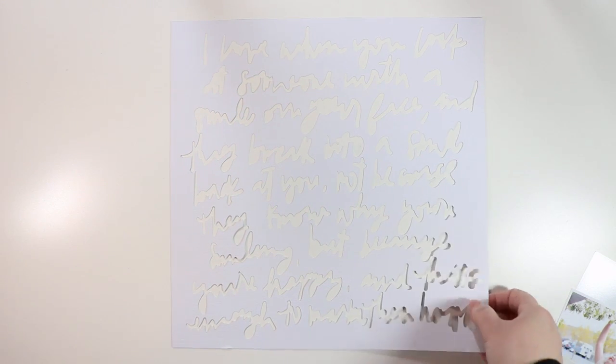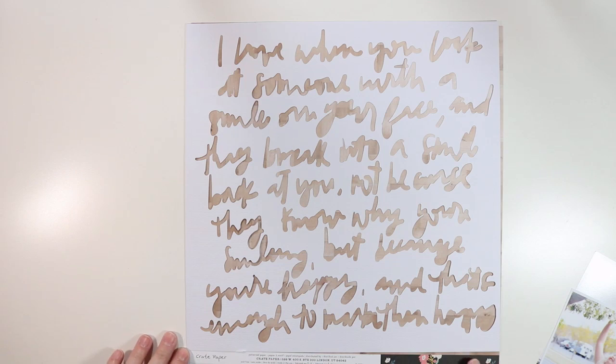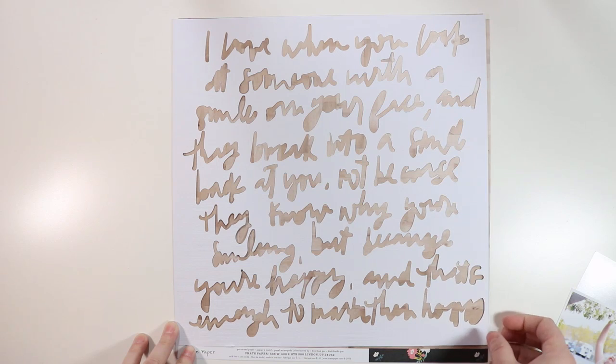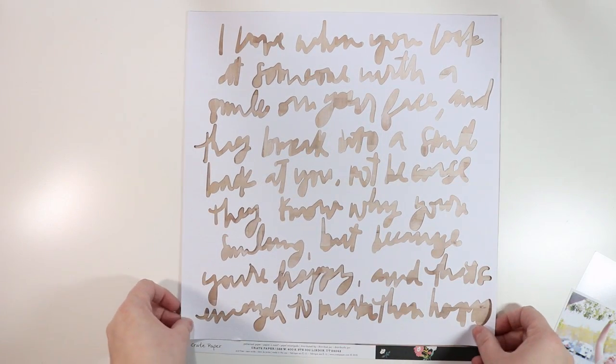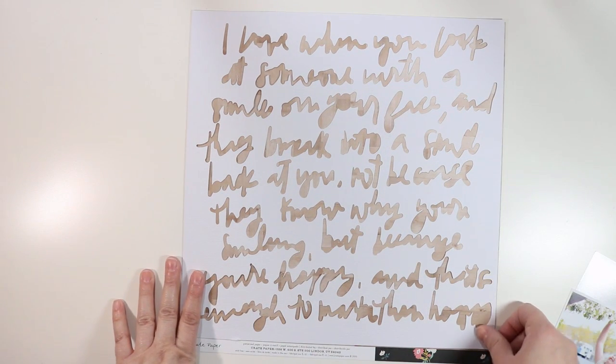The first is a cut file, and this is a background cut file. It's just text, and I'm going to lay it over this so I can show you what it looks like. It's meant to be a textured background, although if you look closely you can see that it says, "I love when you look at someone with a smile on your face and they break into a smile back at you, not because they know why you're smiling, but because you're happy, and that's enough to make them happy." It's really messy script and not super legible, but that's on purpose. You can obviously tell on some of the words, like that says "they." So I think that's a kind of fun layout.